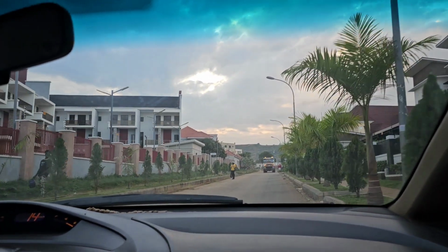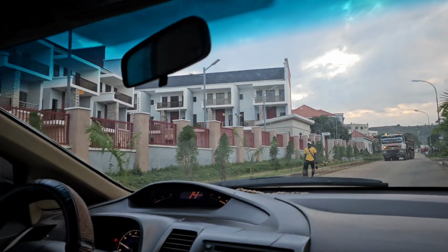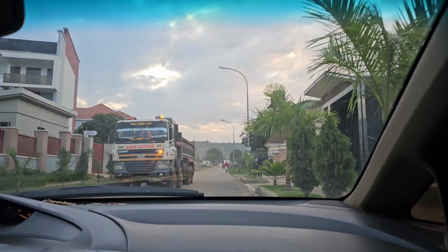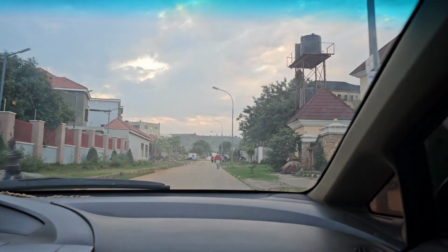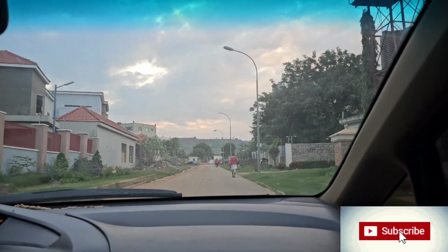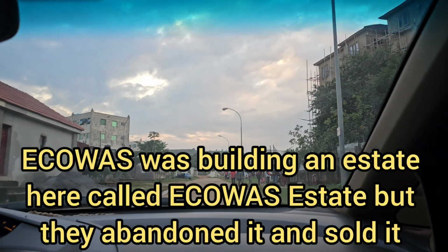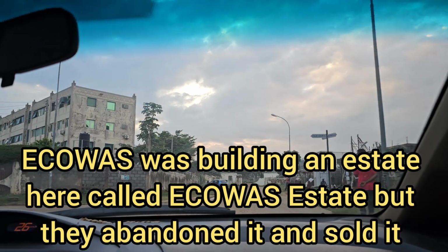About Oshodi, every day I'm hearing planes over my head. I say, plane? Here, it's not far from the Ikeja airport. The airport is like 5 minutes away. Oh, okay. So I'm like, every day people say there's no money, with all these planes flying left, right, center. Where are people getting money from? So ECOWAS was building an estate here, the ECOWAS estate, but they abandoned it and then sold it.